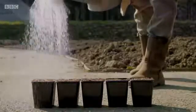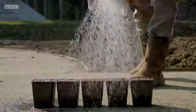All seeds need water. They will not germinate without it, so you have to make sure you keep them moist all of the time.